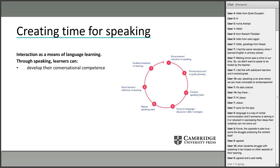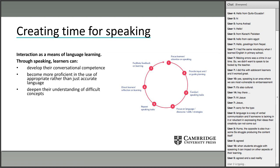And again, I think this refers back to some of the issues that the students professed during the survey, that they weren't necessarily able to use the language outside of the classroom, or they felt stifled in doing so. Students become more proficient in the use of appropriate rather than just accurate language. So this is the idea of figuring out how interaction changes when you're dealing with different people, different contexts, and different purposes.